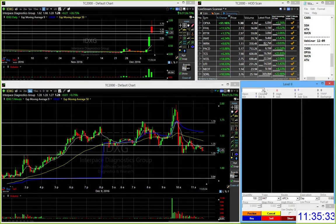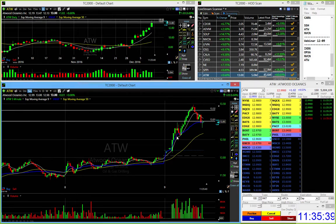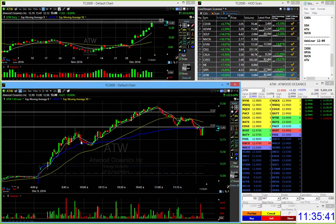Let's see, we have ATW. So that was a setup that we saw in the low to mid 90s there. We had a bit of a cup and handle, and it was on this consolidation that it started to look good for a potential $13 break. And the pattern was pretty good in this one.